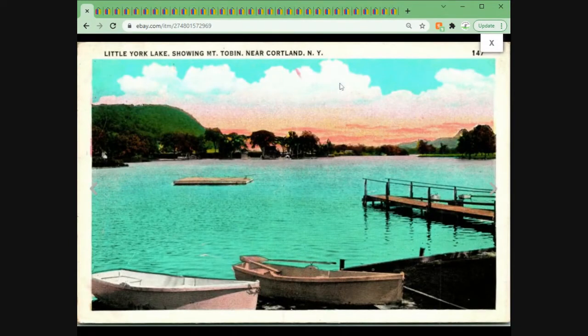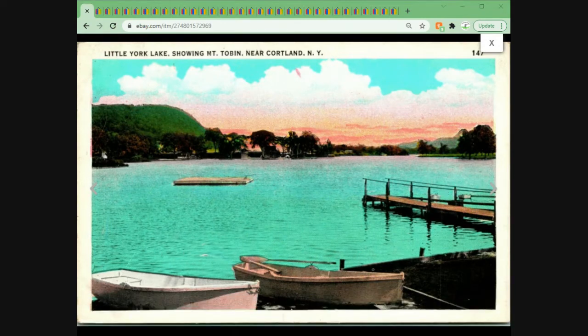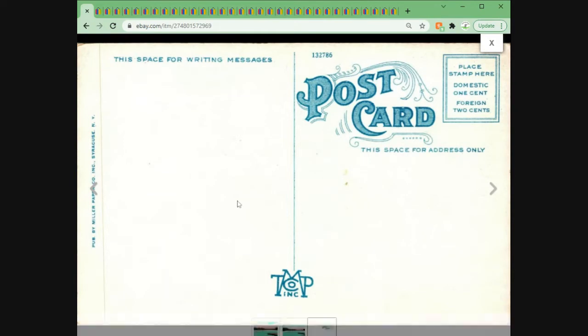Little York Lake showing Mount Tobin in Cortland, New York, or near Cortland, New York. The color of this water is awesome. Sometimes it's just the color of this field right here, this huge aquamarine. There's no way this is the color of the water, but it's pretty here. $5.95 plus $1 shipping. Obviously, white border era. I think just great. So happy with that.